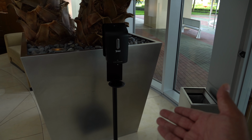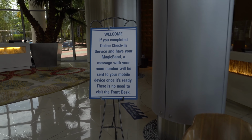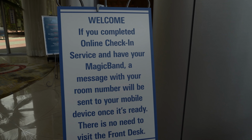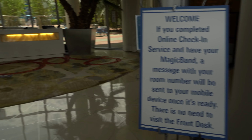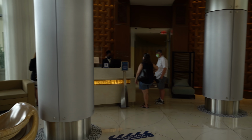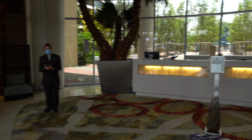Right when you walk in, we have hand sanitizer. And if you guys have watched my Saratoga video, you know all about this. You don't have to check in at the main lobby anymore. You can do your check-in online or on your My Disney Experience app, and you can go right to your room without stopping at the front desk. But it is open if you have any questions. Everybody is out willing to help you. Just fantastic guest service so far. Everybody has been extremely nice.